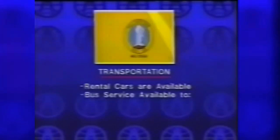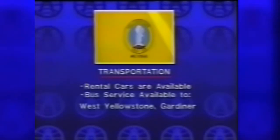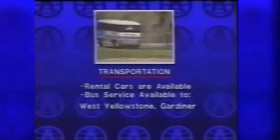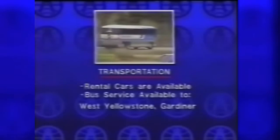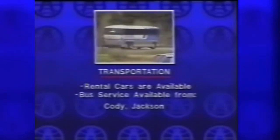Bus service is available year-round to West Yellowstone and to Gardner, Montana. The level of service varies with the season. Commercial bus service is available to the park daily during the summer months from Cody and Jackson, Wyoming. There are also easy to follow road signs located at all junctions throughout the park.